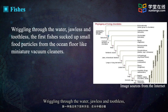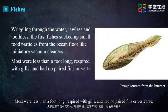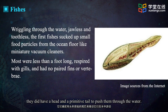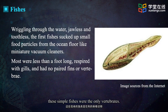Wriggling through the water, jawless and toothless, the first fishes sucked up small food particles from the ocean floor like miniature vacuum cleaners. Most were less than a foot long, respired with gills, and had no paired fins or vertebrae. They did have a head and a primitive tail to push them through the water. For 50 million years, during the Ordovician period, these simple fishes were the only vertebrates.